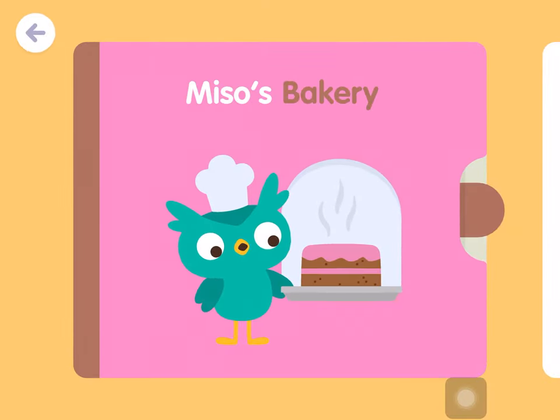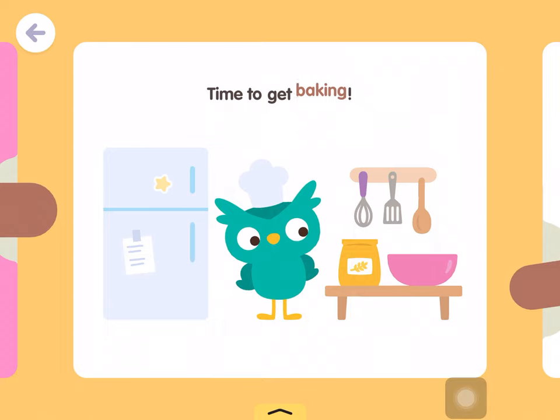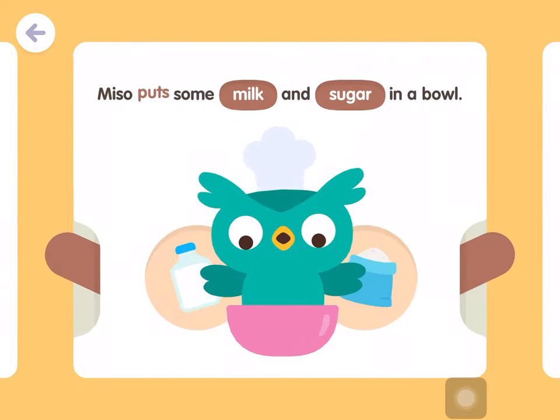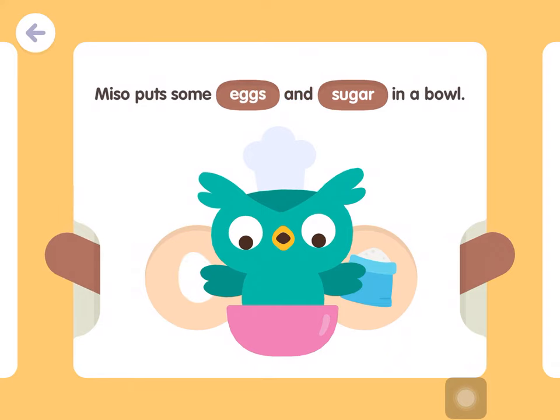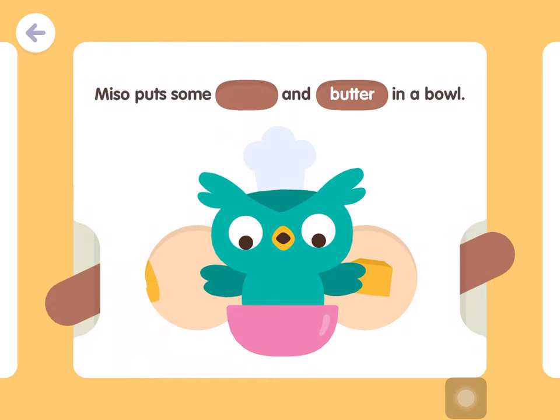Miso's Bakery. Time to get baking. Miso puts some milk and sugar in a bowl. Miso puts some eggs and salt in a bowl. Miso puts some flour and butter in a bowl.